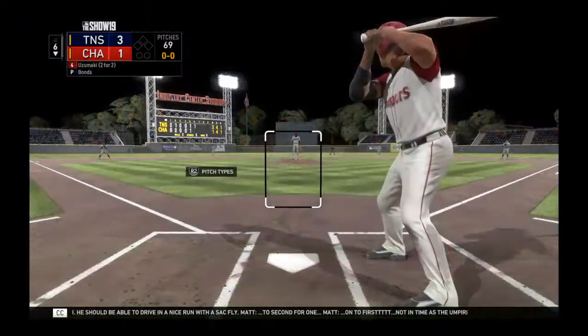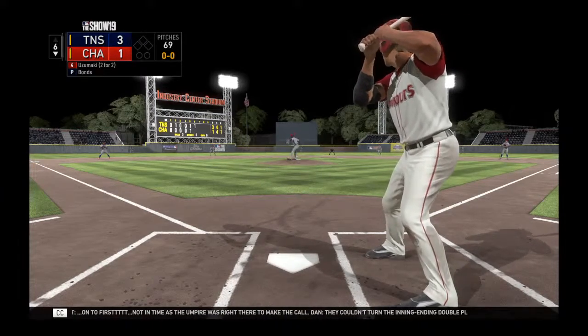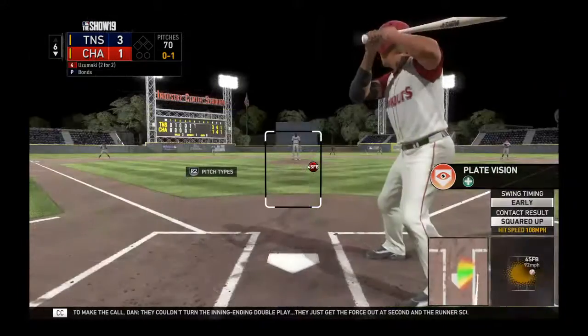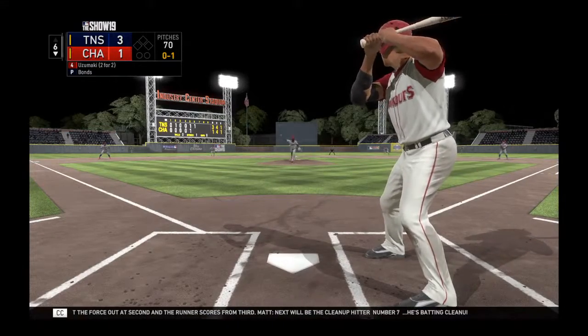Next will be the cleanup hitter, number 7. He's batting cleanup in this one, but will get us started here in the inning as they look to wake up the bats. Yeah, not much to get excited about with just a single notch on the scoreboard, but you have to give credit to where it's deserved. The pitching on the other side has been really impressive.